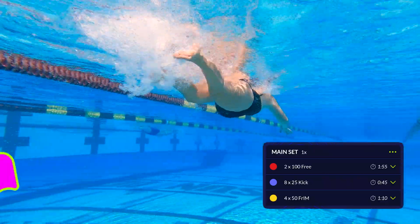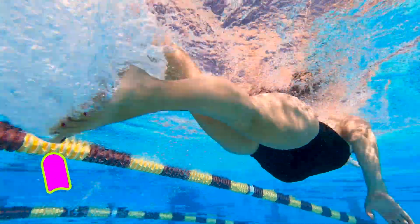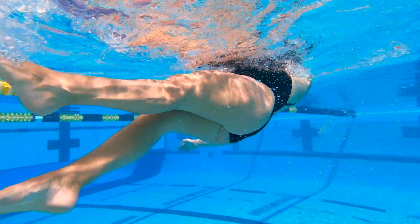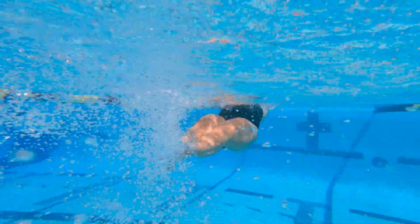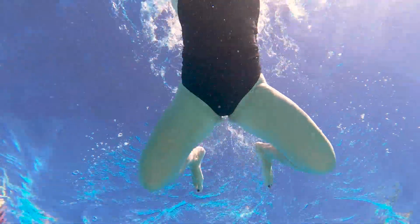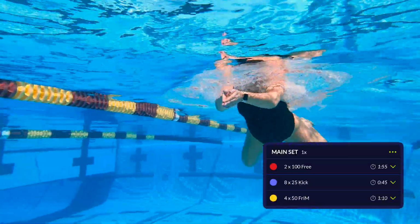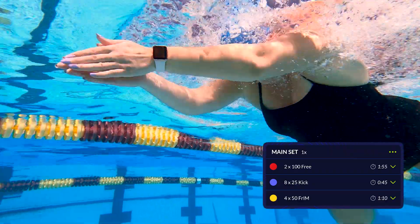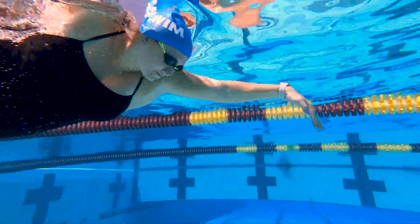I usually use a kickboard on my belly, but sometimes I find that the arch in my back irritates my round ligaments and core muscles. You can also flip over to your back and kick with your arms in perfect streamline. I also like to switch up the flutter kick with breaststroke kick to work different muscles. Then I'm going to finish out with some faster FRIM 50s. These short distances should be just enough to maintain technique while also getting some endurance work in.